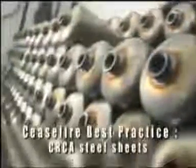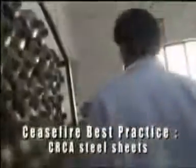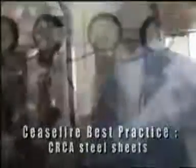For the body of the extinguisher, for instance, we use only cold rolled closed annealed or CRCA steel sheets, which are substantially stronger and less brittle than other grades of steel. These are sourced exclusively from a select list of reputed manufacturers who are in a position to offer us quality certification. We also conduct independent tests on these sheets for consistency and strength.